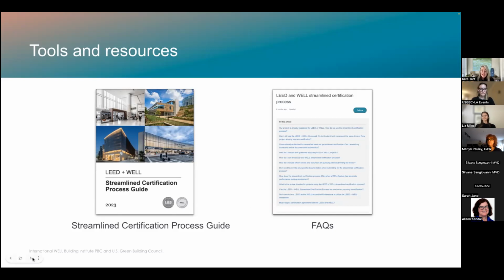So we continue to add to these questions as we get questions. So if you have a question that's not addressed in the FAQs, please let us know. We do coordinate with USGBC, so while there are FAQs on both platforms, they are the same questions and same answers on both platforms. So you don't have to check both platforms to find your answers.